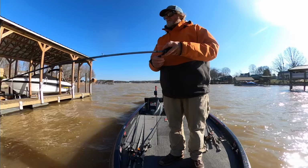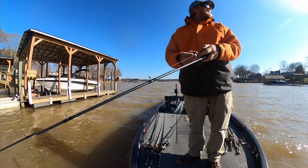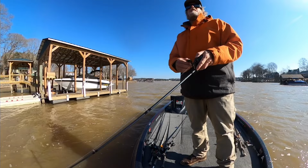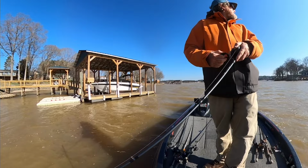Now what we're seeing right here is me catching my second fish. I had previously caught about a 3.25 pound largemouth on another rocky embankment in a pocket, and I inadvertently deleted that footage by accident. So my apologies about this. This will be fish number two.